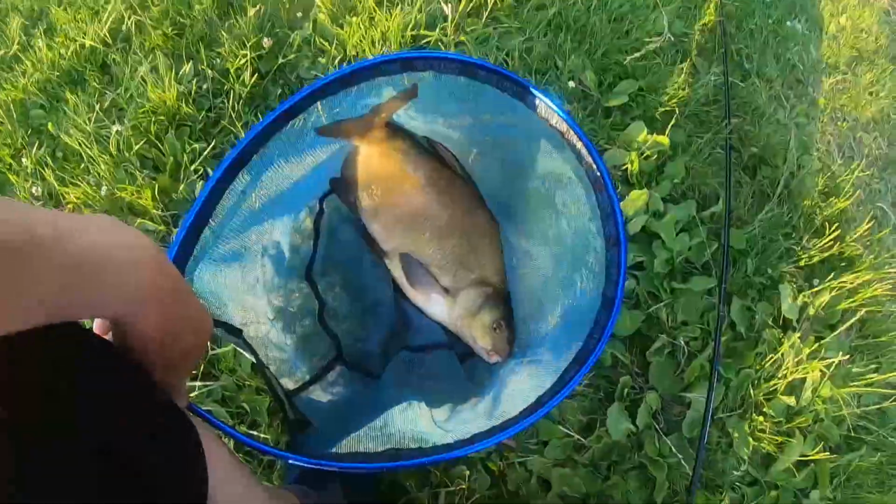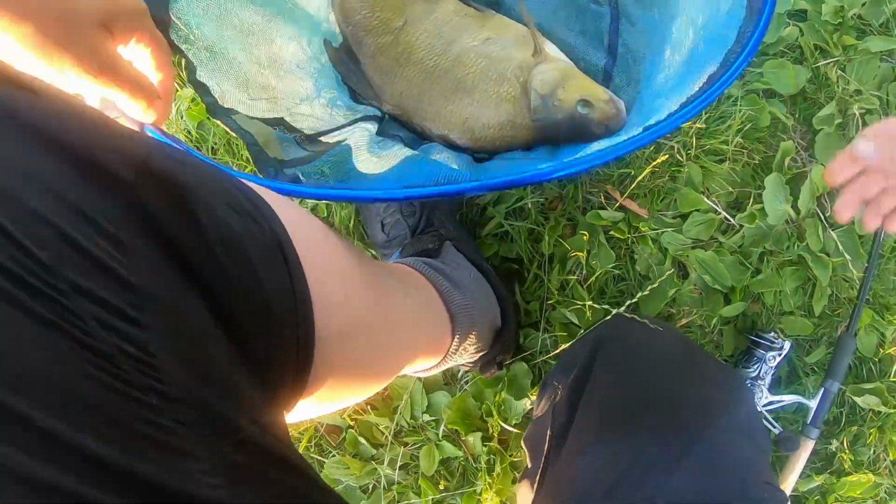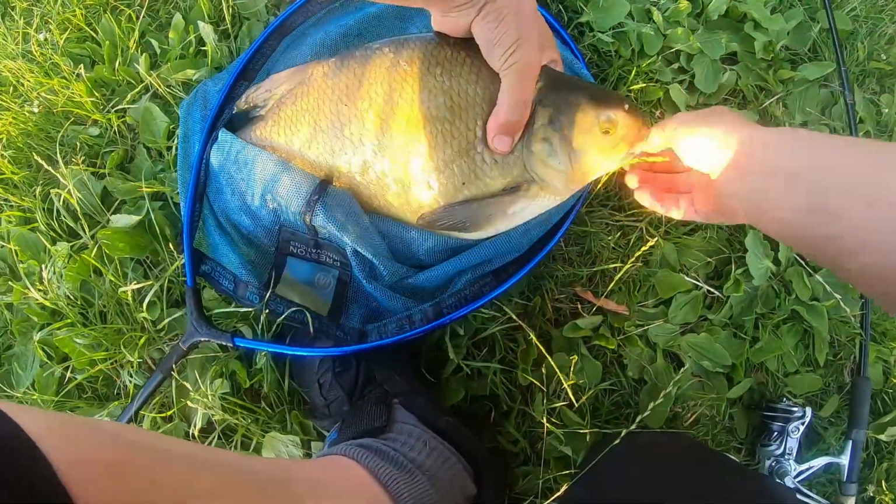That guy's up there, one of the biggest bream I've ever had. Look at that, I've got very big hands. He's got to be 5 or 6 pound, that fish. Not got any scales with me, but he's a proper one. Take a look out of him. We came for.